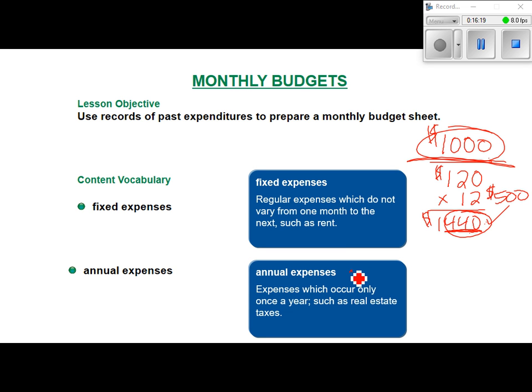Other annual expenses, stuff like life insurance, same idea. Life insurance, they'll let you pay monthly, but if you can pay it all as one lump sum, it's cheaper. Real estate taxes. When you pay real estate tax to the county, if you can pay it all as one lump sum, it's easier. If you pay it separately, they charge you a little bit extra.